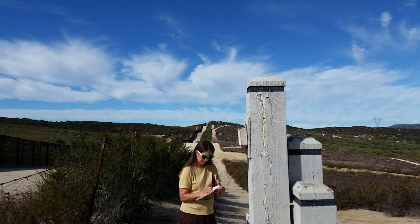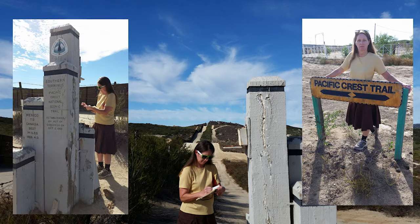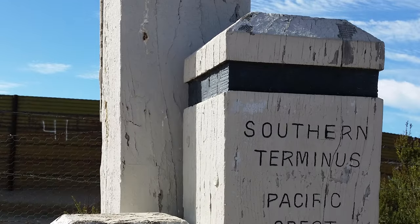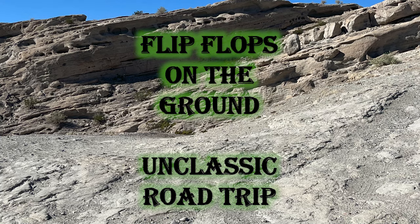Here at the southern terminus of the Pacific Crest National Scenic Trail, the sign reads, "Established by Act of Congress on October 2nd, 1968. Mexico to Canada, 2,627 miles." Flip-flops on the ground in Southern California. It's the best.